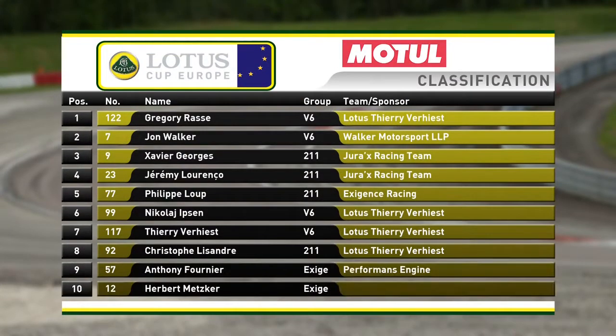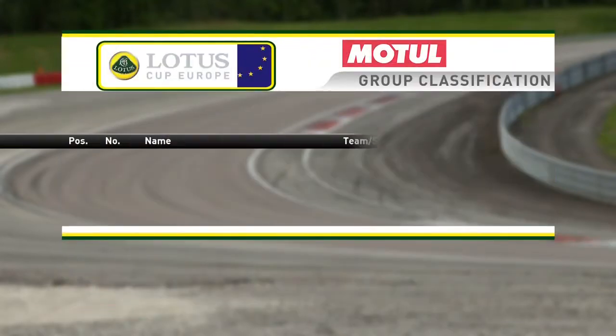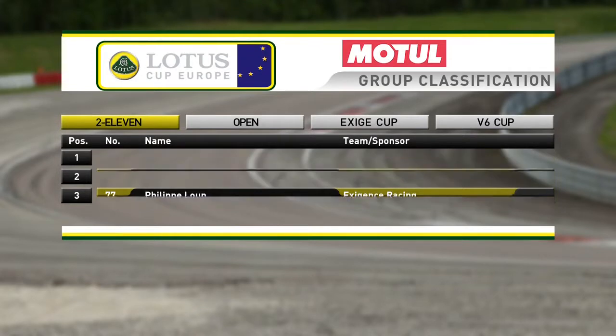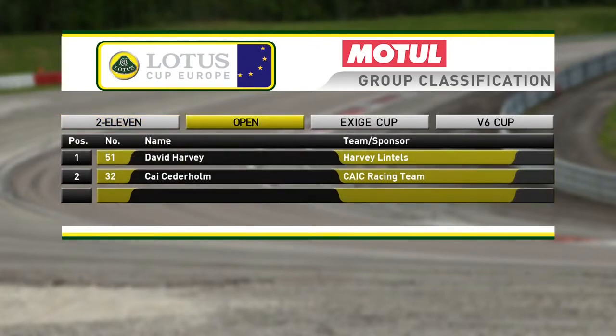Let's have a look then at the final results, with the victory for Gregory Rass. John Walker in second, Xavier Georges completing the podium, Jeremy Lorenko and Philippe Luc. The first of the Exiges was Anthony Fournier in 9th. In terms of the class winners, in the 211s it was Xavier Georges from Jeremy Lorenko and Philippe Luc. The open class was claimed by David Harvey from Kai Kederholm.